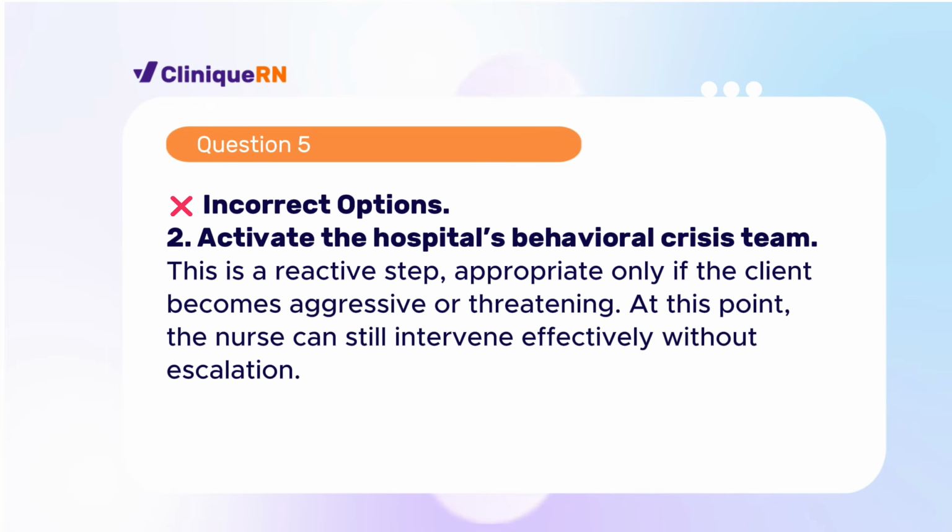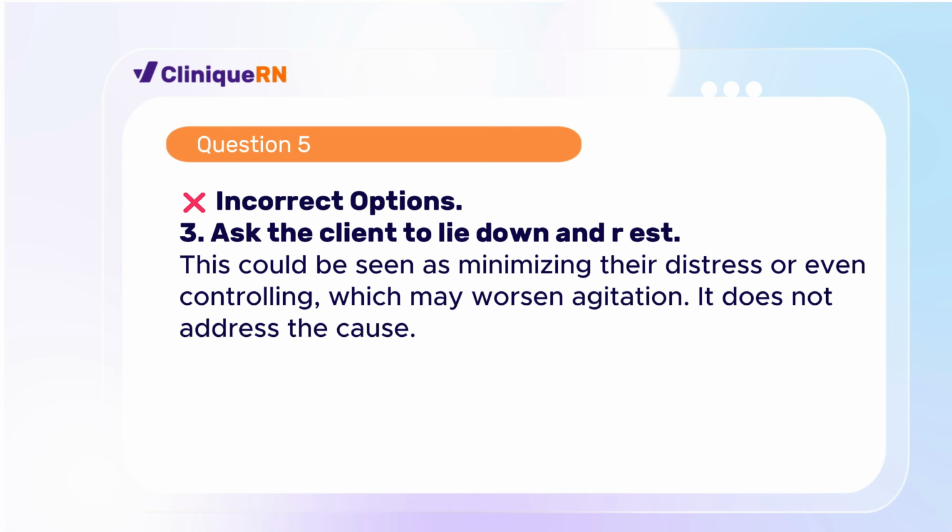Incorrect options. 2. Activate the hospital's behavioral crisis team. This is a reactive step, appropriate only if the client becomes aggressive or threatening. At this point, the nurse can still intervene effectively without escalation. 3. Ask the client to lie down and rest. This could be seen as minimizing their distress or even controlling, which may worsen agitation. It does not address the cause.